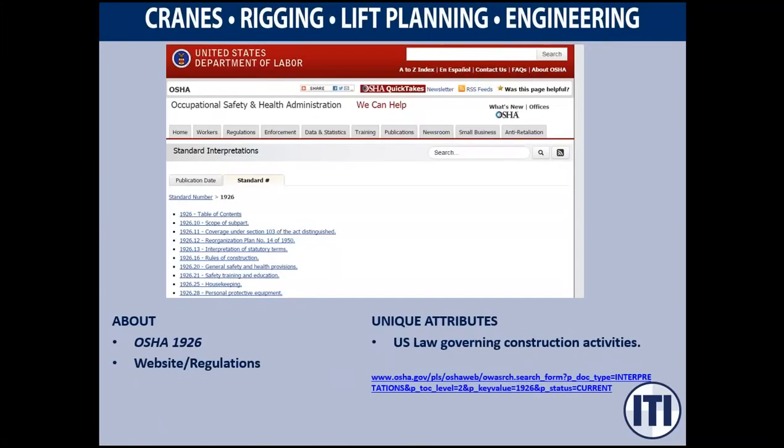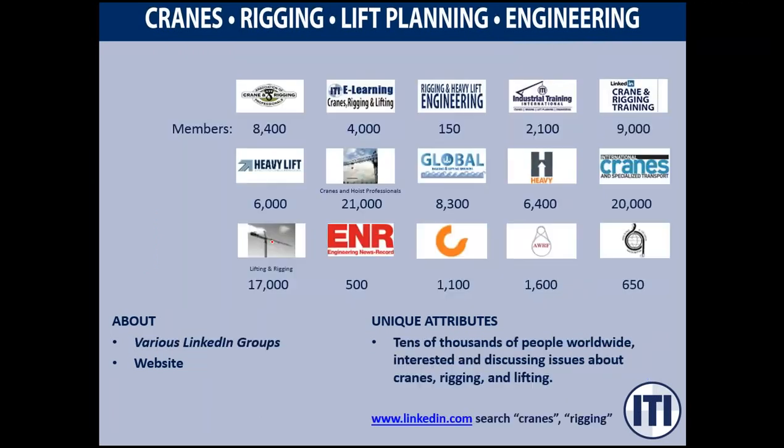Another website everyone probably on the line already knows about is the OSHA website. We want to throw this in there: any safety or health officer or even training manager should have the 1926 code basically bookmarked in their browser. You can access it right on the OSHA website and scroll and search any feature of the 1926 if you don't know it already.